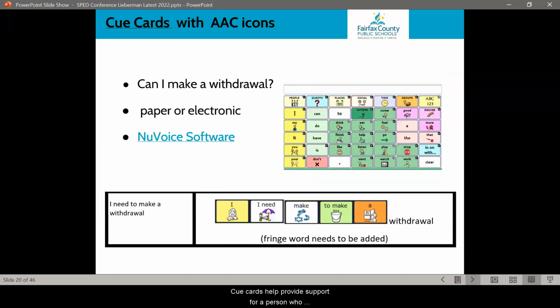Cue cards help provide support for a person who may need to remember what to say or do. The cards you can see on the screen are made using New Voice software. New Voice is a free download, and you can begin making your own cards using Writing with Icons. Again, this is on the Padlet. How this is used, this is just one example. I need to make a withdrawal, and this set of cue cards was used for when students would go to the bank on their community-based instruction trips, on their CBI trips. So these cue cards were very helpful when they were using their AAC devices.